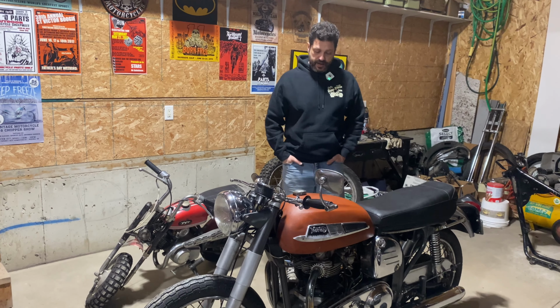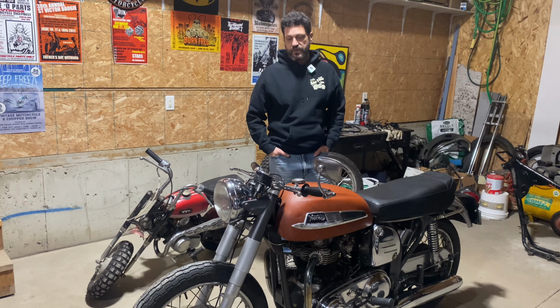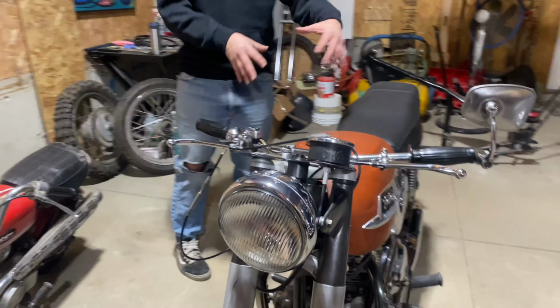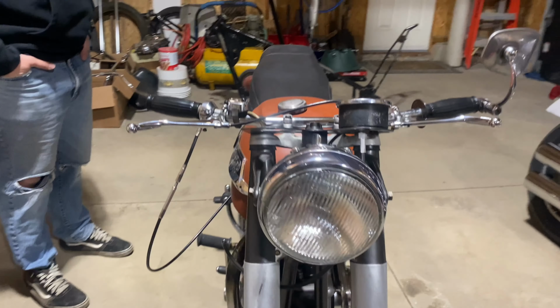So I got a pretty good deal on it and had to ship it from Nova Scotia, which was no small feat. It came all in pieces. It was pretty much together, except the crankshaft was actually out of the engine. So I had my dad basically rebuild the whole thing.